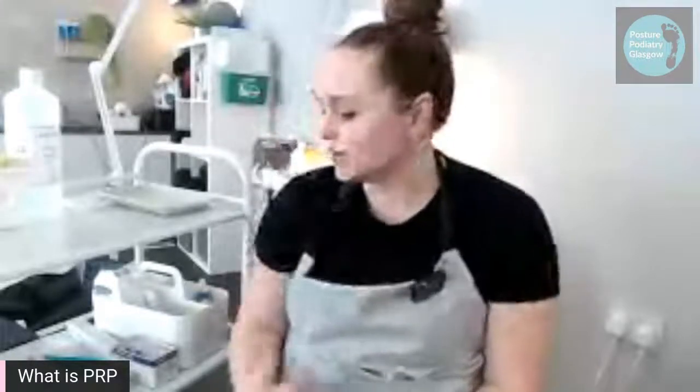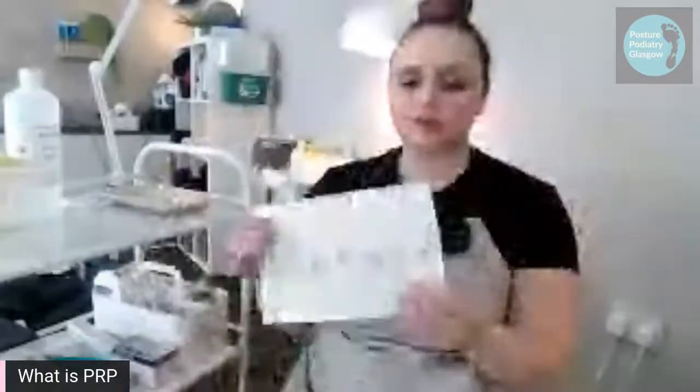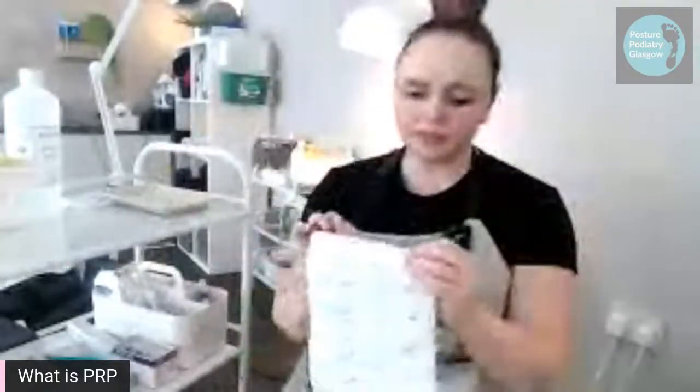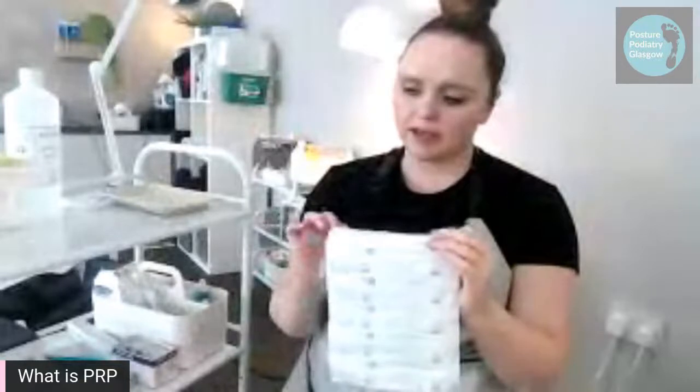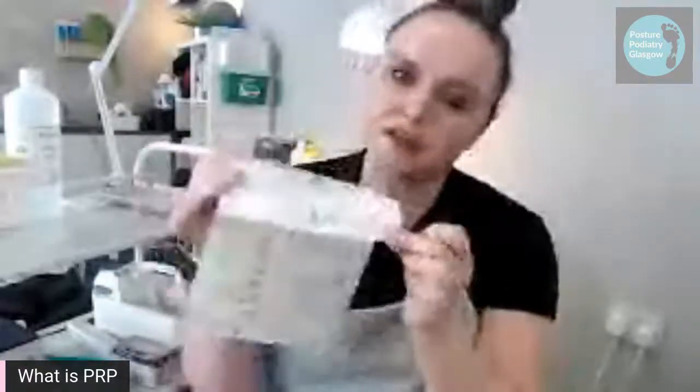And what we do with a sterile needle, and I don't know if you want to see a needle, just want to see a wee needle. Does that freak everybody out? So again, everything's single use. These are our needles here. And just depending on where we're injecting will depend on the size of the needle and what we're doing. But they're not massive, okay? Not massive big needles. But if we're going into a knee, we'll probably need one that's a wee bit bigger.